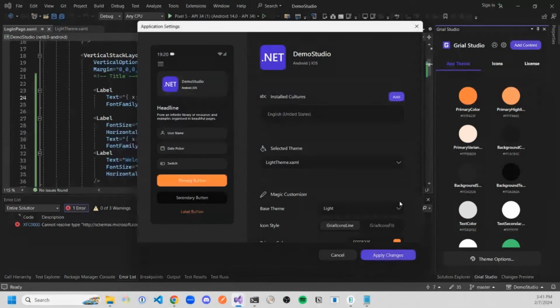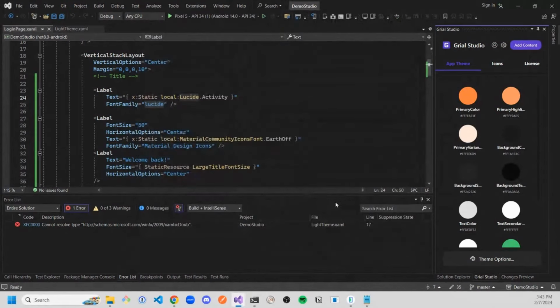And of course, you can at any time translate a RESX file, and it will use the OpenAI Azure services on our backend to give you beautiful translations on any language that you want. So that's something that is also a neat tool that will help you save some hours, probably, or minutes.